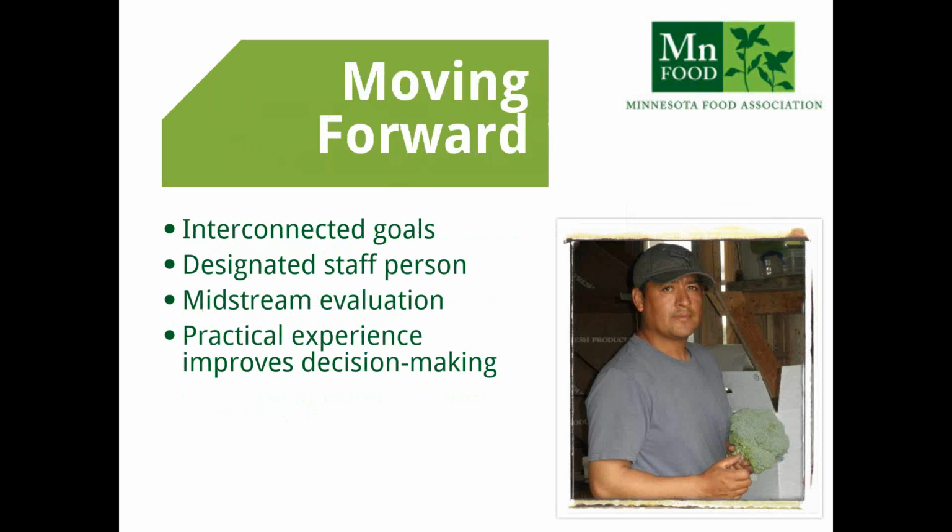Really is important to, we used to share the marketing duties among all our staff, 4 people. But it really helps to have a designated person. Midstream evaluation means that we do regular check-ins with staff and farmers. And that's really important. There's a picture of Rodrigo. I'll do one story. Rodrigo's a very good example.